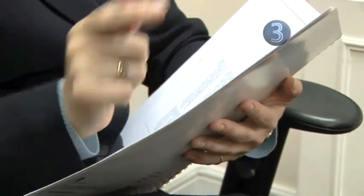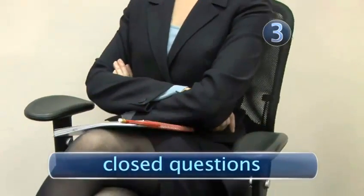Situational questions. These are a great way of finding out how the candidate thinks. Ask them to think of a time when they had to deal with a particular situation and explain what they did. Closed questions. These are questions with a simple yes or no answer and can be particularly useful for pinning the candidate down on key points. If I offered you the job, would you take it? Or does the salary interest you?